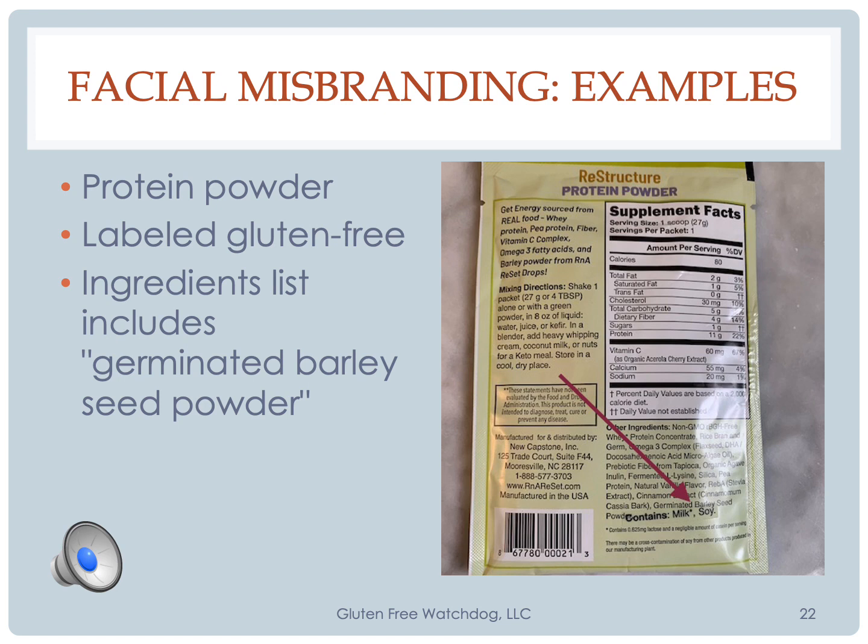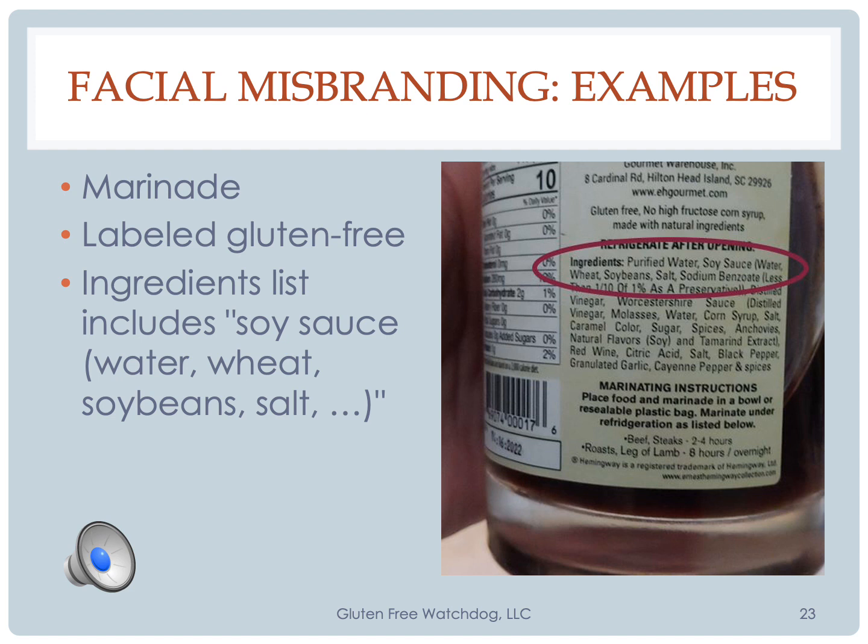This photo is of a protein powder labeled gluten-free, yet the ingredient germinated barley seed powder is included in the ingredients list. This product has also been reported to FDA on multiple occasions. This photo is of a marinade that is labeled gluten-free, yet wheat is included as a sub-ingredient of the soy sauce.